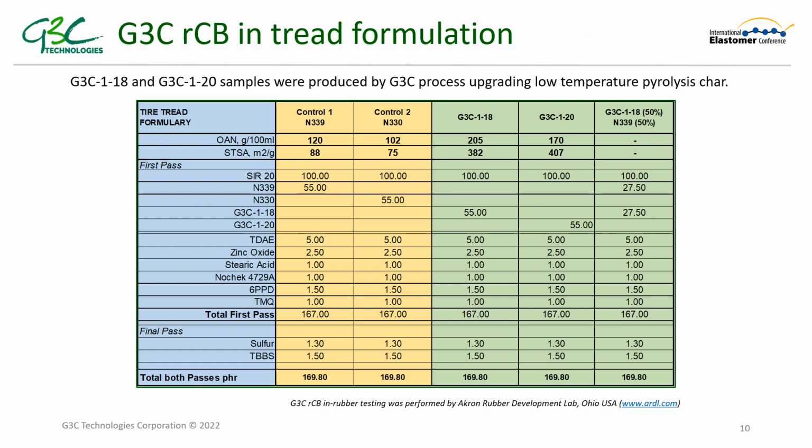Another set of experiments was commissioned with the Akron Rubber Development Lab. This slide shows the formulations where two control samples from virgin carbon black N339 and N330 were used. Two samples of G3C RCB were used with 100% load, and one sample was used with a formulation with the 50-50 load between the G3C RCB and virgin carbon black N339.